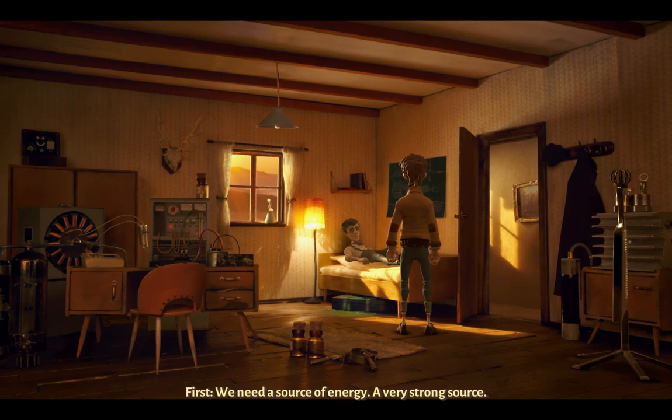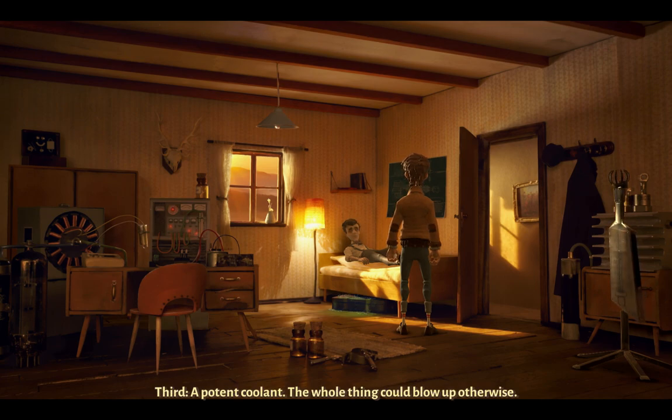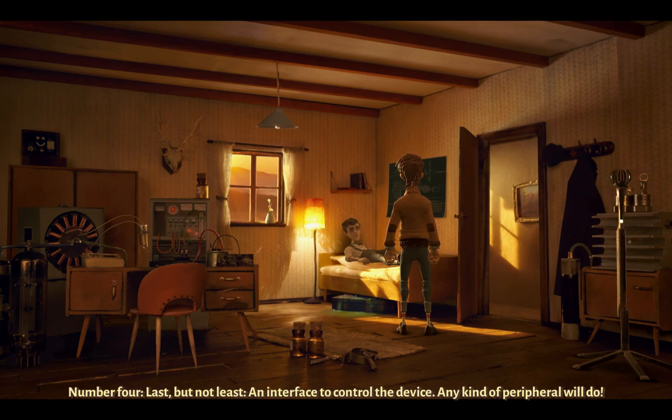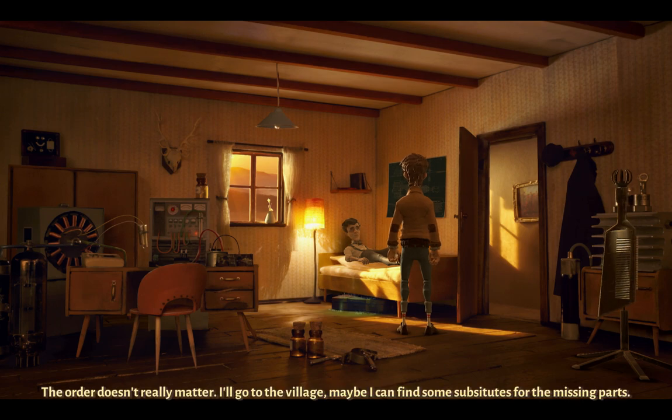First, we need a source of energy. A very strong source. Second, a particle accelerator. That's going to be a tough nut to crack. Third, a potent coolant. The whole thing could blow up otherwise. Number 4, last but not least, an interface to control the device. Any kind of peripheral will do. Okay, how do we begin? The order doesn't really matter.